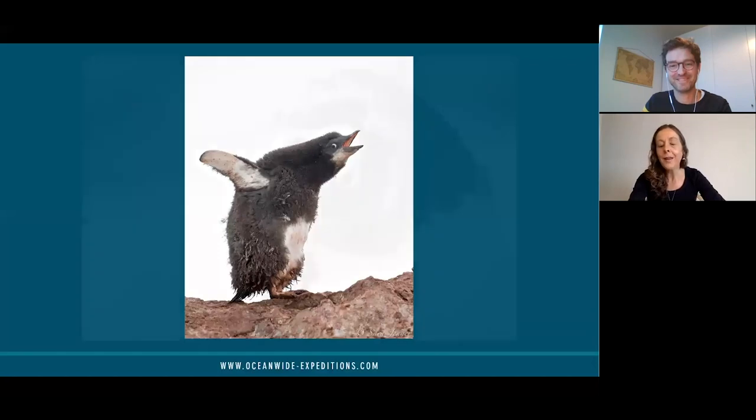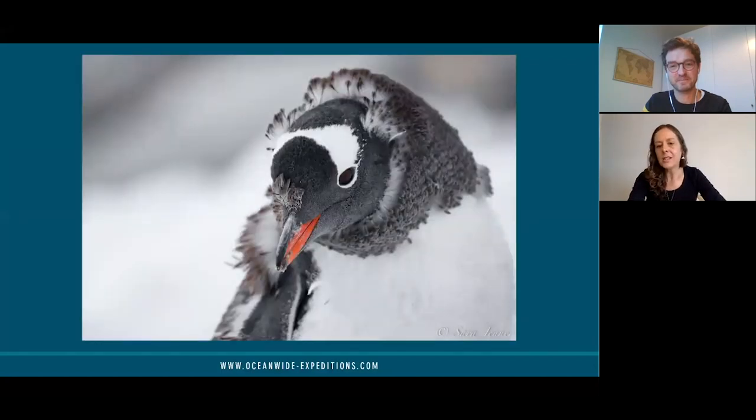Also, the adults are beginning to molt. So this is what we're seeing in February. A lot of adult penguins, quite quiet, quite reserved, just standing, allowing the feathers to be replaced for their new coat, ready to enter the water again.